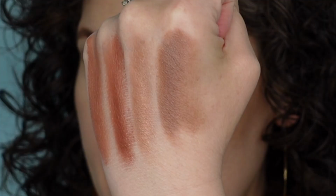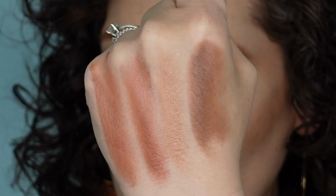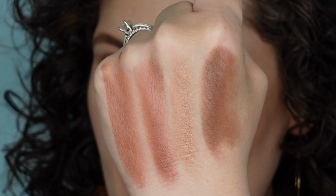So I got 3 more Eye Soot shades and I got a couple of highlights, but let me swatch the rest of the Eye Soots that I picked up so that you can see what they look like. These have a really pretty soft, subtle shine to them. They are not ridiculously sparkly. I am fine with that.